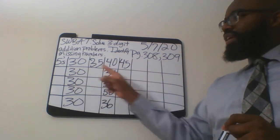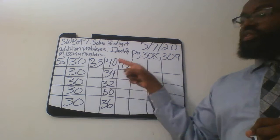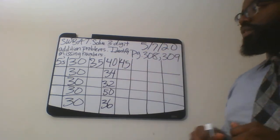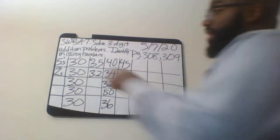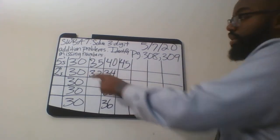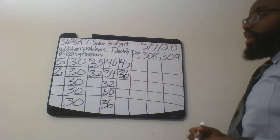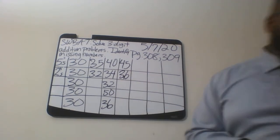We have 30 and then 34. What do you think is the next number? I believe it's 32, because we are counting by 2s. Let me adjust this. It made a smear. Alright, so we're counting by 2s. So they give us 30, 32, 34, 36, and so on and so forth. You're counting by 2s. Let's look at the next one that they give us.